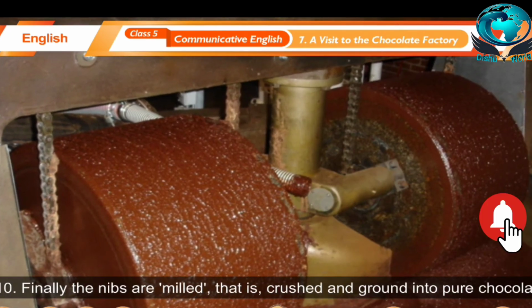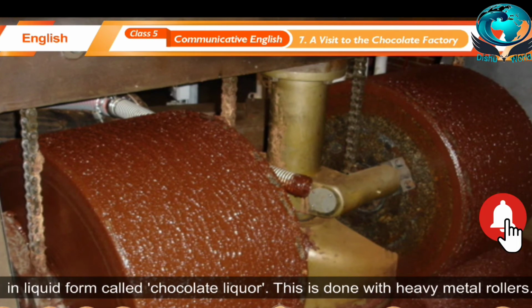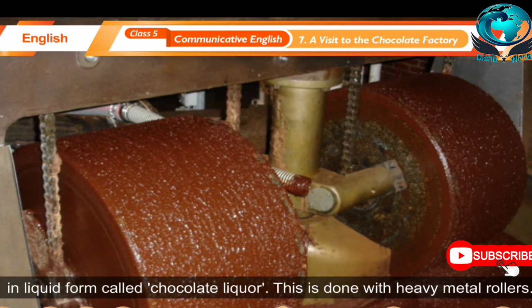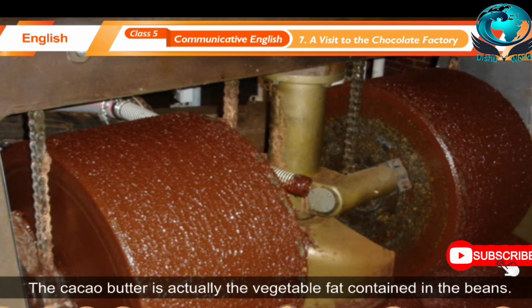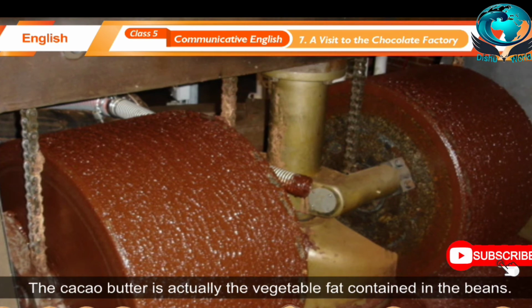10. Finally, the nibs are milled, that is, crushed and ground into pure chocolate in liquid form, called chocolate liquor. This is done with heavy metal rollers. The liquor is made up of half cacao solids and half cacao butter. The cacao butter is actually the vegetable fat contained in the beans.